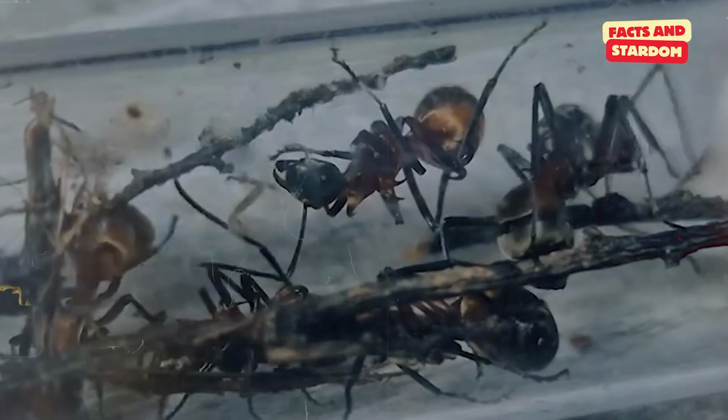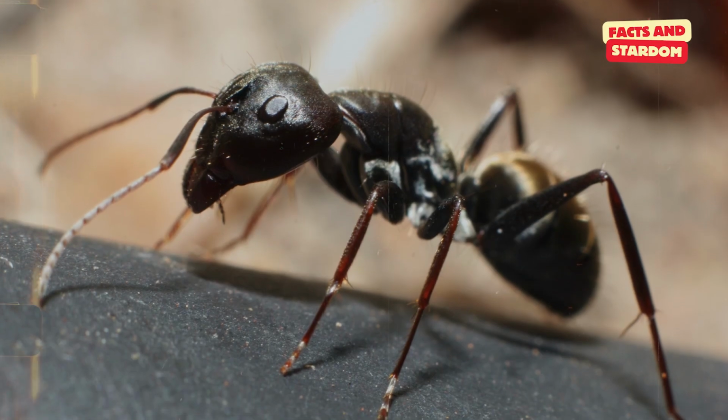Polyrhachis sokolova is a species of aquatic ants. They create underwater nests with pockets of air.